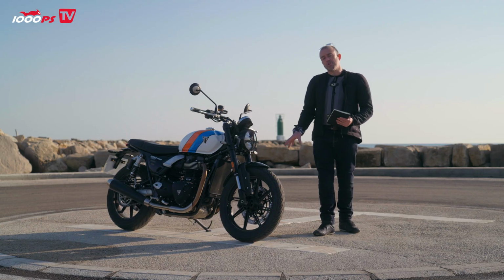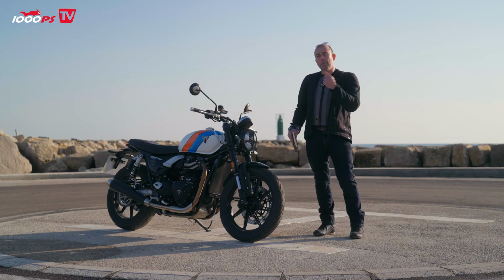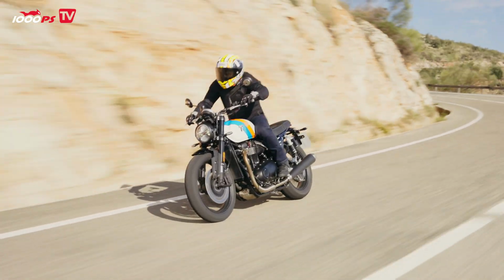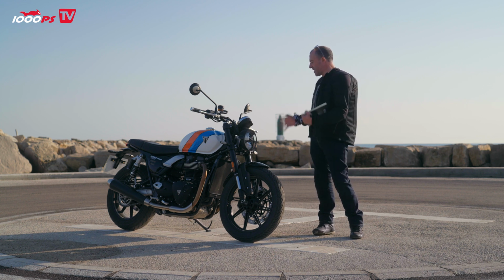The big improvement is also with the front brakes. The brakes on the last one was a single disc. We've stayed with a single disc, but the caliper's been improved. A lot of people previously thought it needed twin discs, and I don't think it does, not for this type of bike. The brakes are more than adequate and more than strong enough with that single disc for the way that somebody's going to ride this bike, which is somebody who's relatively new to bikes, or maybe somebody who's coming down in capacity and using this as a second bike.